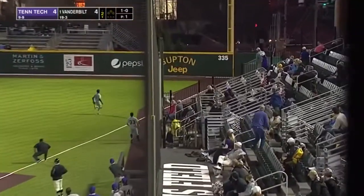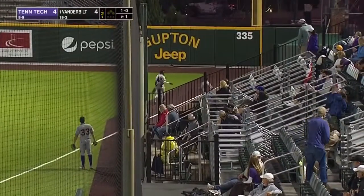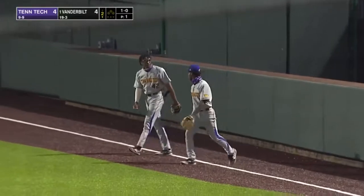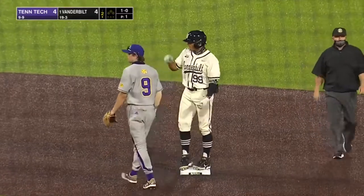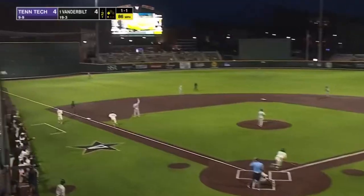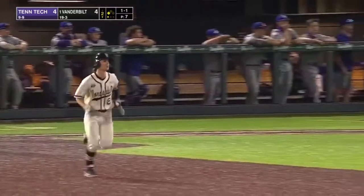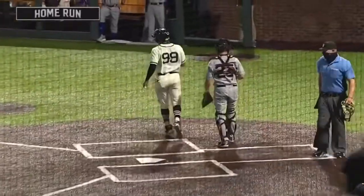Bryant towards the bullpen, and it lands fair. Into the pen for a double. Earned on eight hits. Young drills this one to left. Out of here. 6-4 Commodores, and it's only the second inning.